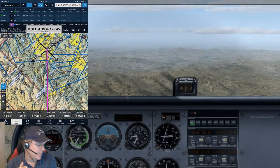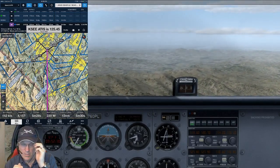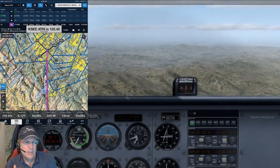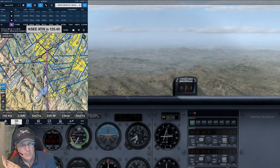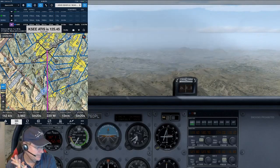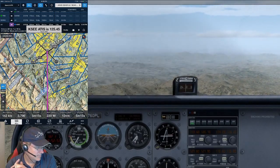Number 781 Alpha Golf. Yep, looks good there now. Across the Seal Beach VOR 4000, cleared ILS 20 right. South of Las Vegas and San Diego or Gillespie Field. SoCal approach, Global 480, level 7000 smooth. Global 480 SoCal approach, good evening, Lemberg altimeter 2986.